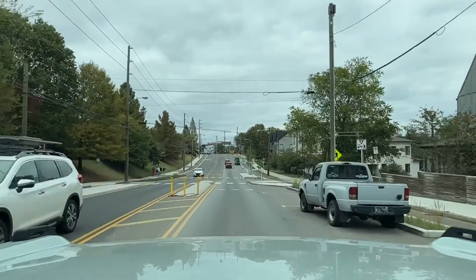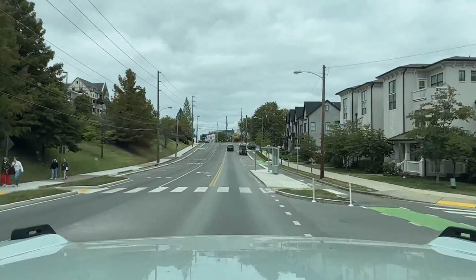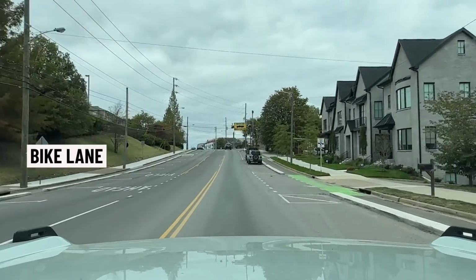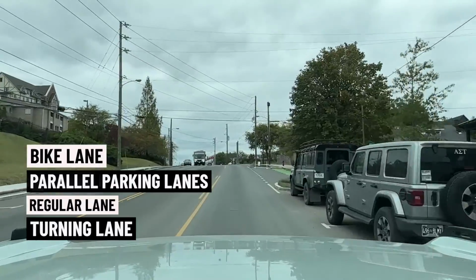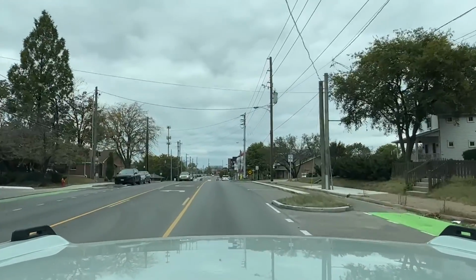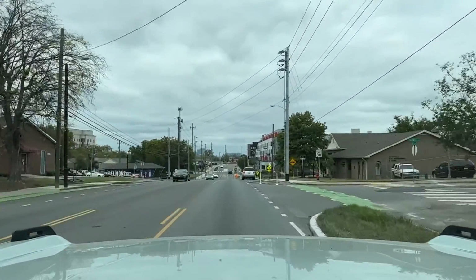Now, as we emerge from the commercial district of 12th South, you got a lot going on here in the streetscape. You got a bike lane. You got parallel parking lanes. You got regular lane. You got turning lane. You got more parking on the other side. Basically, it caters to every form of travel you can do here. But I actually like that they have the bike lanes.